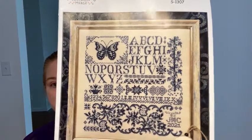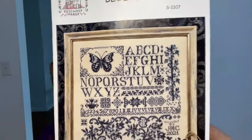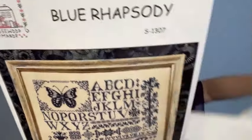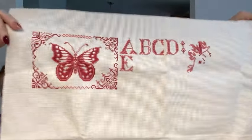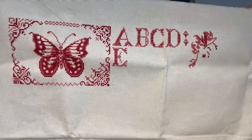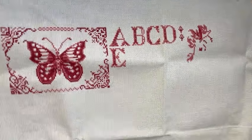Okay, the first thing I have to show today is Blue Rhapsody, which I have changed to Pink Rhapsody, as most of you know. And this is my Rosewood Manor. And this is where I am so far. I just got finished with the letter E. And I am working on this with some friends of mine at my LNS. Most of them are a lot farther than me. So, that's number one.